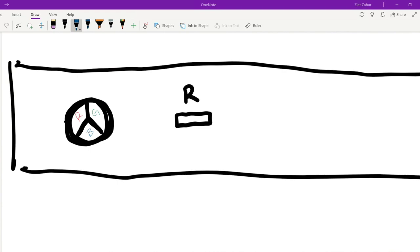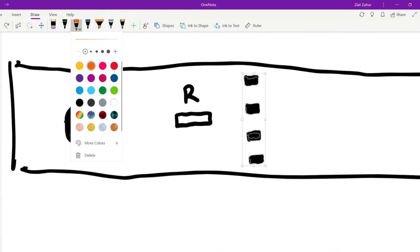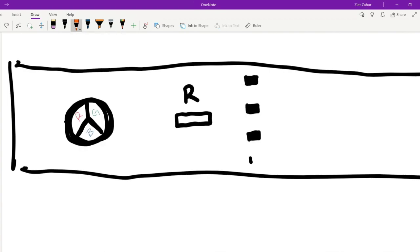Right, and then you'll see that there are 4 little connectors, 4 little bridges. 1, 2, 3, 4. These are usually copper color. I should have done orange or something. Let's see. Oops. Orange. That didn't work. That took way too long. So there are 4 connectors.